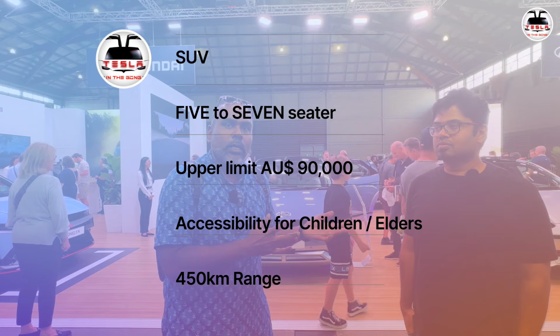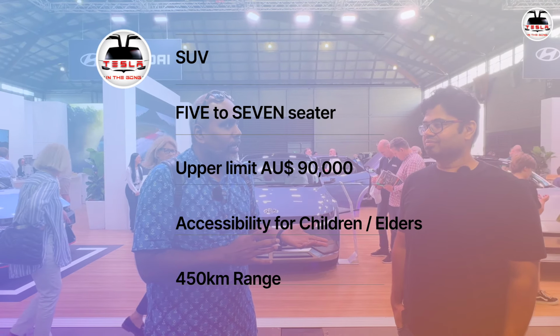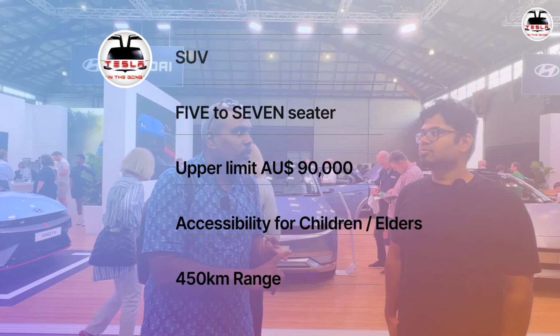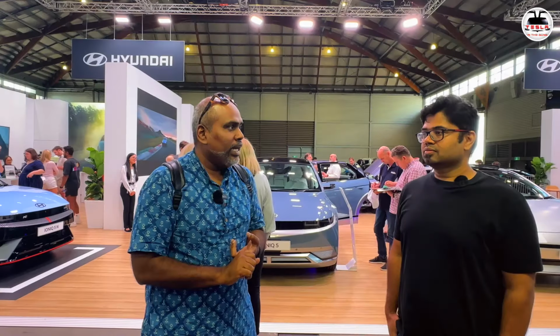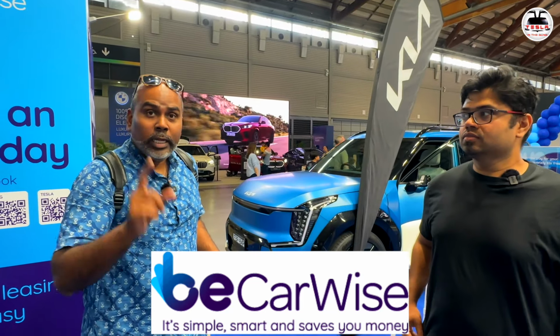So we can start looking for cars in that sector. And I think I have a couple in mind. I'll show you a 7-seater to start with, and then we'll show you a 5-seater after that. Let's go. Right, so here we are at the B Carwise stand, and they have the Kia EV9. I must say, they're the only ones who have the Kia EV9 here in the show. The car is available for test drive as well, they do have the EV9 Air, and that is a gorgeous vehicle, and I want to show this.